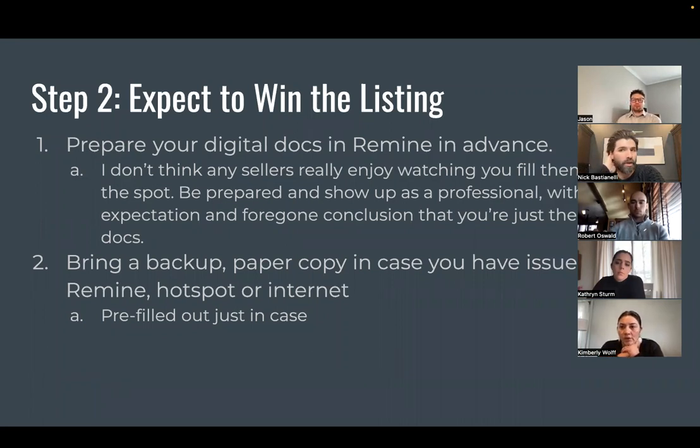So I have all my listing documents in there and I pre-fill them. I didn't used to pre-fill them like, I don't know, a couple of years ago. And I always just felt like it was such a waste of time sitting next to the seller and them watching me fill this out when I could have just done it beforehand. So I pre-fill out as much information as possible.